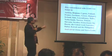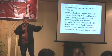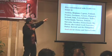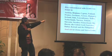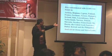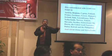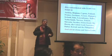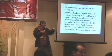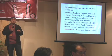Remember, this is rice that should be in a field trial controlled by scientists who are monitoring it and testing it. This rice from field trials ended up in Austria, Belgium, Cyprus, Finland, France, Germany, Greece, Hungary, Ireland, Italy, Russia, United Arab Emirates, Dubai, Kuwait, Philippines, in their food supply from a field trial in the United States. And most importantly, in the food aid the United States sent to Ghana and Sierra Leone, they found the illegal GMO rice in the food aid.